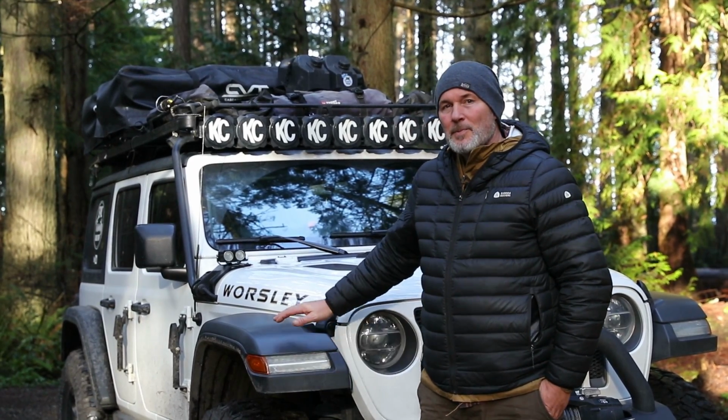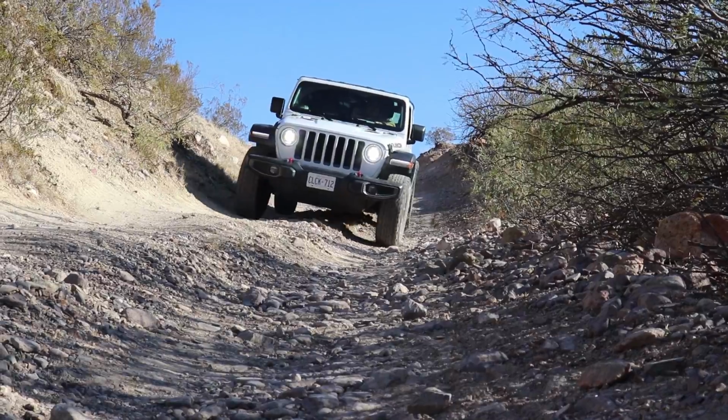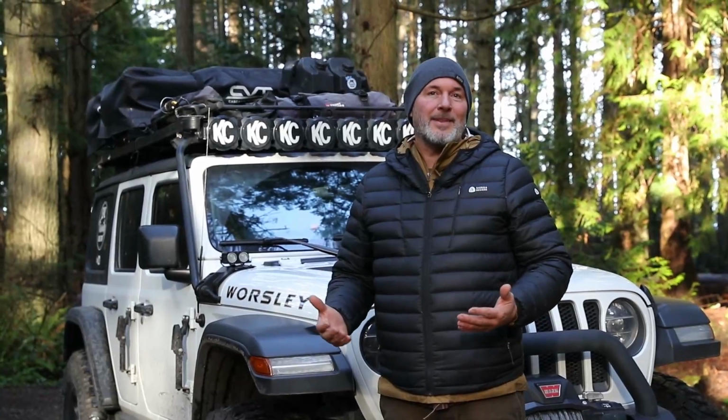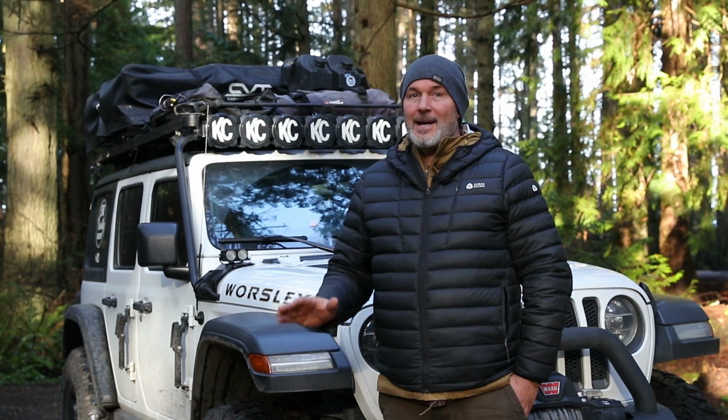Hey guys, it's almost been a year since we built out Worsley, our 2019 JLU. And at the time, a lot of you asked us, how do you like the tires? How do you like the suspension? And we couldn't answer that because it was so new. But now we've put it through a really good test over the last year.